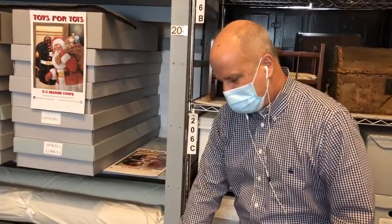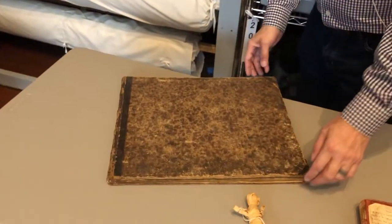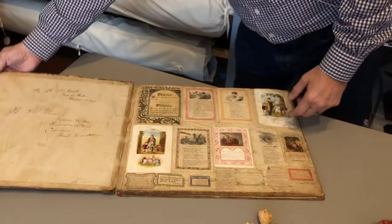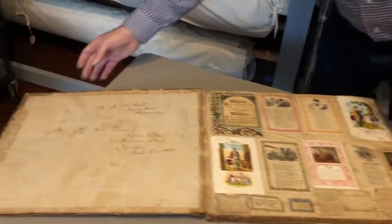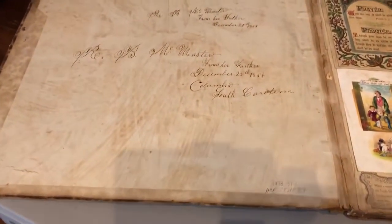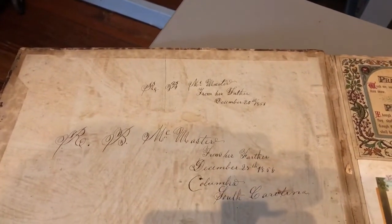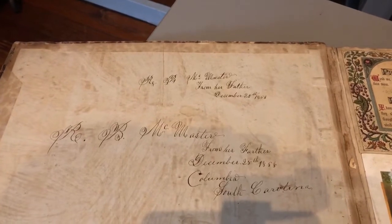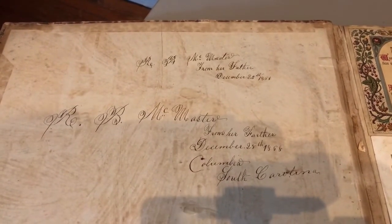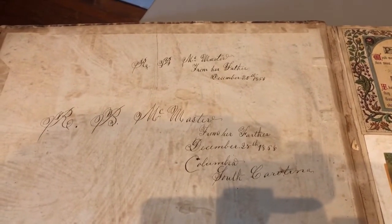Here's something that is an amazing document, primary document for us, and I'm going to open it very carefully and gingerly. And this was a Christmas present, and we know it was because it says so right on it. It's amazing as a curator when you get an object like this that has the provenance written in it. So I think it's B. McMaster, got this from her father on December 25th of 1868.